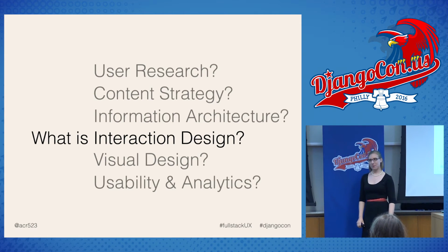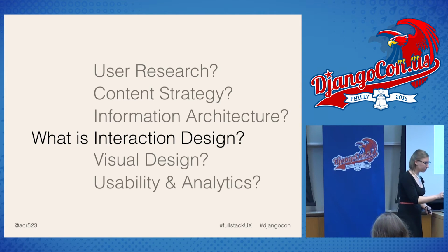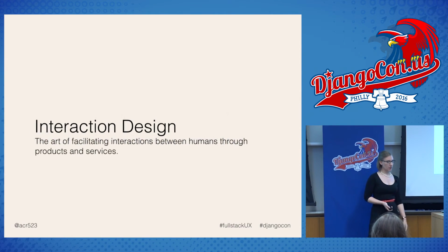Interaction design. So people are coming to your product, they're looking for stuff, they're obviously going to interact with it somehow. So interaction design focuses on the behavior of the product and the interaction between the user and your product. So how does your product respond to the user's input? We see this a lot with phones, the tap, the swipe.